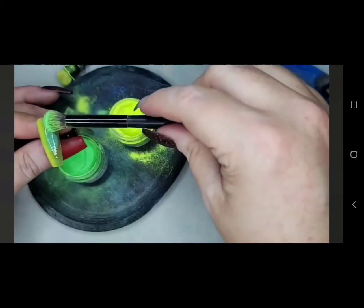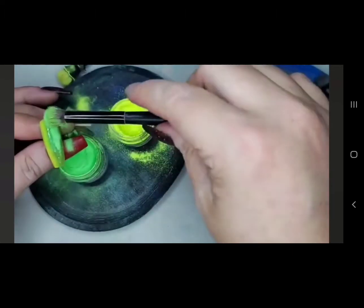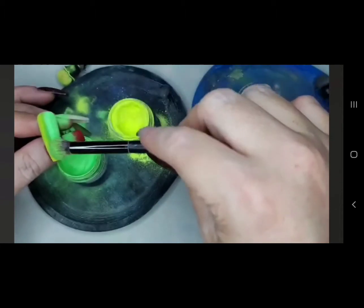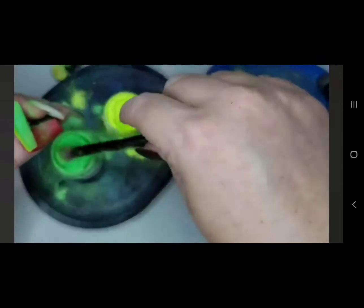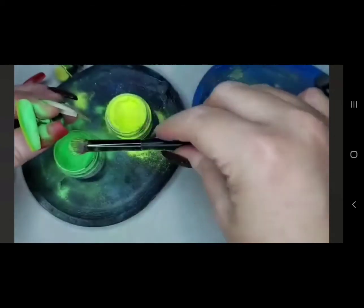Okay, so we're taking our green. By the way, this is Billie by Color My World Dips, and the yellow is Siren by CN Designer Dips. I will leave everything in the box below. All right, and that green is covering beautifully.